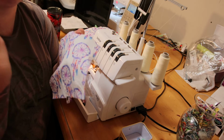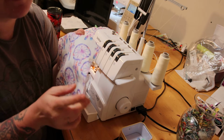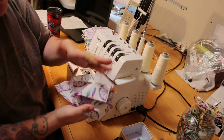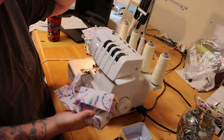For baby wipes, it depends on what it is. If it's number 1 or number 2, that's how you know which ply you need to use. I have a mixed stack of them, and when they're done they fold up accordion style, and you can put them in a baby wipe box, like a plastic container, and just pull them out one by one.